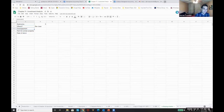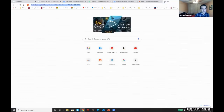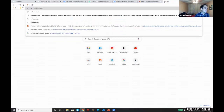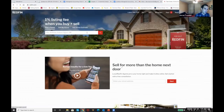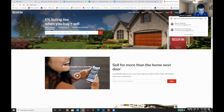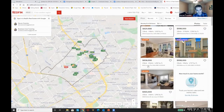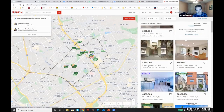So let's look. I've always used data. So it's San Jose, Redfin. Redfin is a pretty good market. Home prices are valued at whatever people are willing to pay for them. So we'll look now and we'll try to find a 5-bedroom home in San Jose.